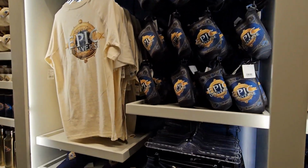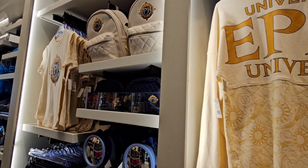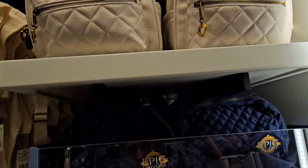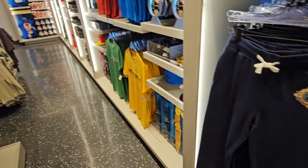Hello. ¿Cómo están? Epic Universe sweatpants. Oh, here's an Epic Universe. See, I don't think they're lounge flies though, so I'm not really sure, but they're probably 70. Anyways, Lisa bought one of these yesterday to hold her drink in. So that's the store, guys.